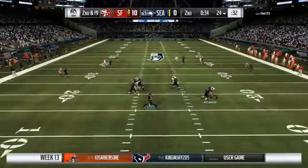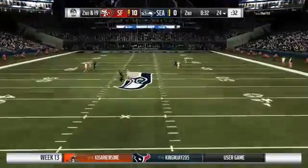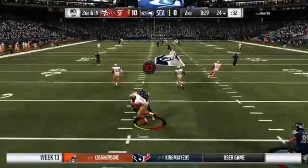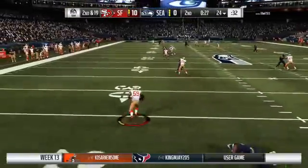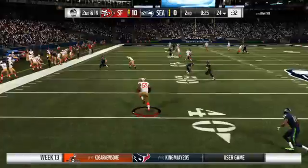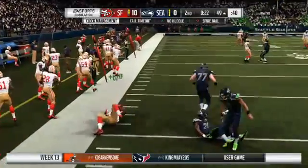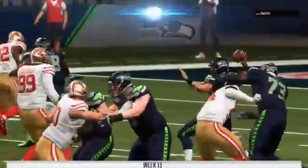Here's Wilson. From the gun, he'll throw. He's going to sling this deep downfield. And now here is another interception. Picked off at the 30. And he will bring this across midfield to the 49-yard line.